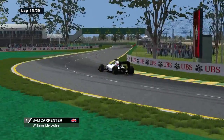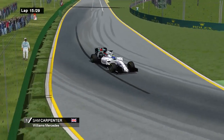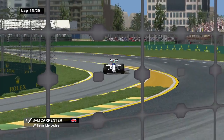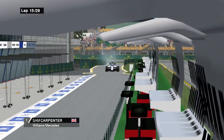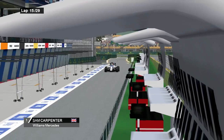Yeah, Sam Carpenter then, you can see sliding out of that corner, pushing as hard as he can, getting all the life out of these tyres. He's now coming into the pits then. Will he be able to jump Craig Baxter? He's now approaching the high-speed chicane at this point in time. Sam Carpenter, really good pit entrance. He's locking his brakes, getting the most time gained.